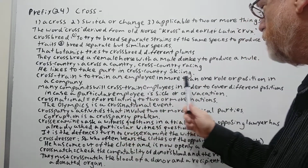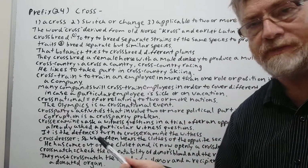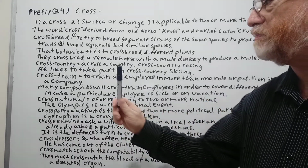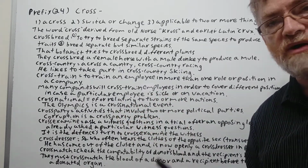All right, cross train is our next word. To train an employee in more than one role or position in a company. Okay, here's our example. Many companies will cross train employees in order to cover different positions in case a particular employee is sick or on vacation.